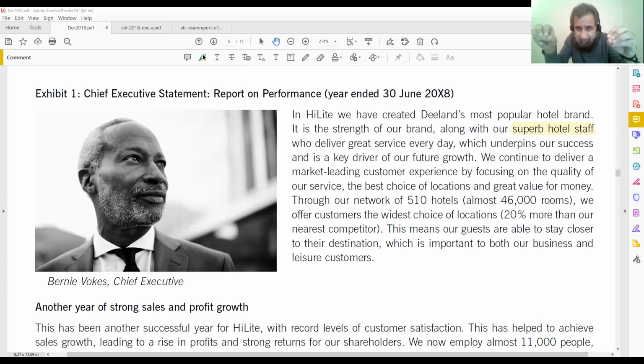So tell me, on the screen, is a superb hotel staff one of the key factors which contributed to their success? Agree, disagree? So can we put a heading superb hotel staff and right under it, is that one of a key factor which contributed to the success story? Can you all see that on your screen? Move further. We continue to deliver a market-leading customer experience by focus on quality of our service, the best choice of locations, and a great value for money.